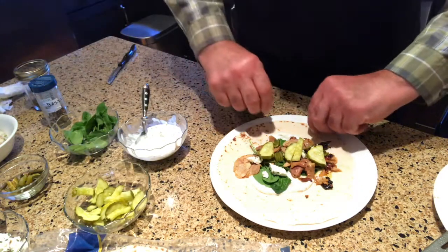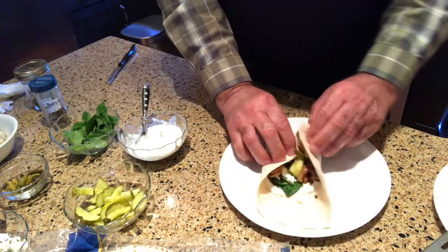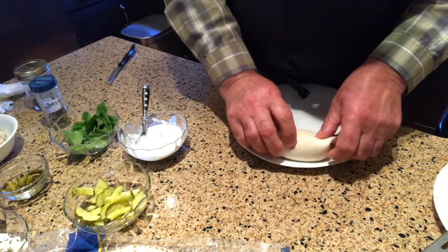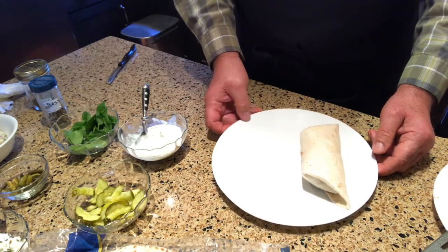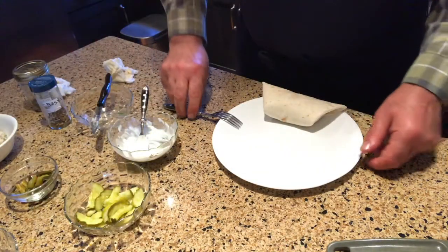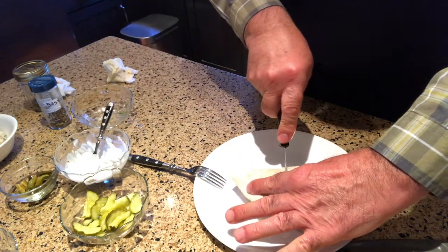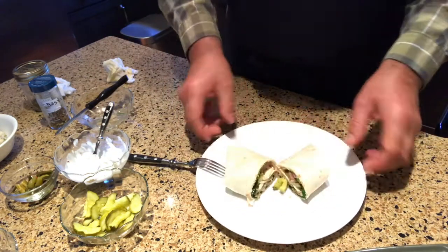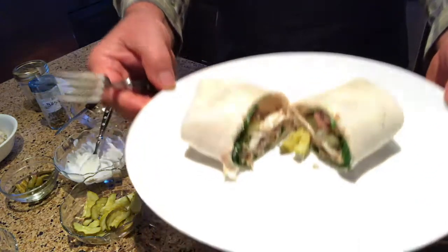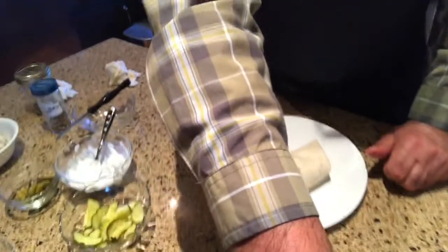Oh, a meal fit for a king. I'm going to turn it, and turn it. Wham, bam, thank you, Evan. Look at this, beautiful. And I wanted to show you a cross cut. Now it's time to have lunch.